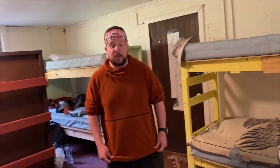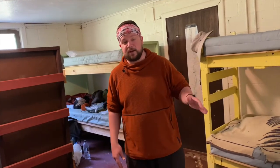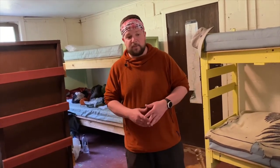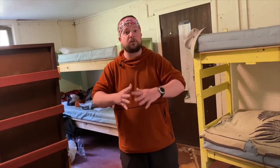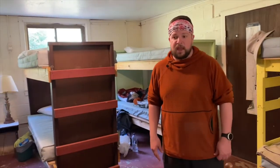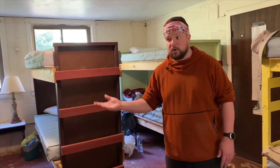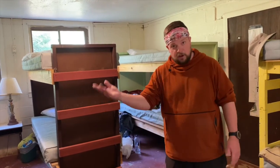Okay, and you also have camping sites as well. We do. If we're full up and people still want to be here, we have camping for $10, and that includes showers and just all the facilities that you want to use here in the hostel. And then if somebody's stopping by and they don't want to stay, but they just need a shower and laundry, shower is $5 and the laundry is $5.